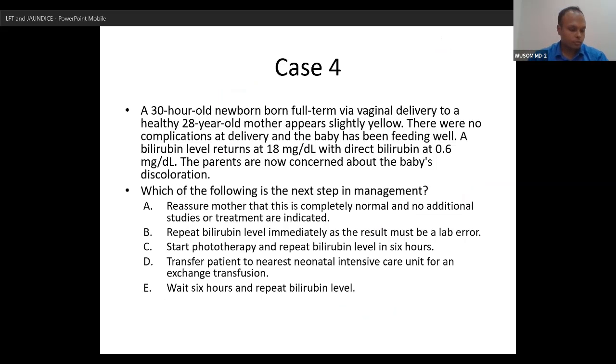So fourth. A 30-hour-old newborn, full-term vaginal delivery to a healthy 28-year-old mother, appears slightly yellow. There were no complications at delivery. The baby has been feeding well. Bilirubin level returns at 18 mg per deciliter, with direct only 0.6, so most of it is indirect bilirubin, 17.4. The parents are now concerned about the baby's discoloration. Which of the following is the next step in the management?